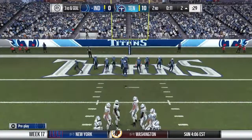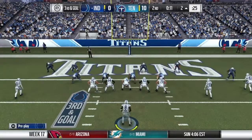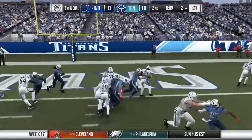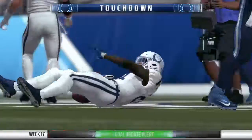This defense hasn't let them in yet. They'll need to stiffen here. 3rd and goal from the 2. They'll run it now out of the gun. And he takes it in for a Colts score.